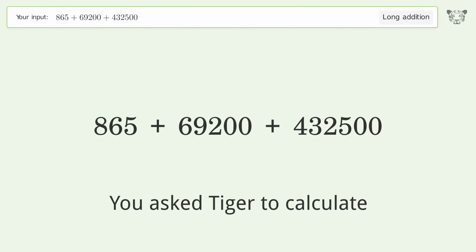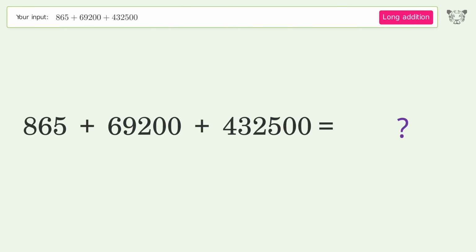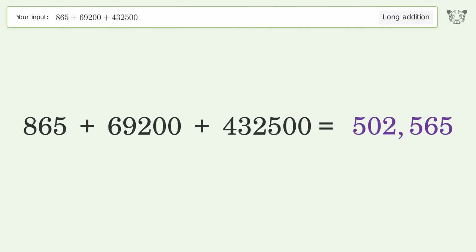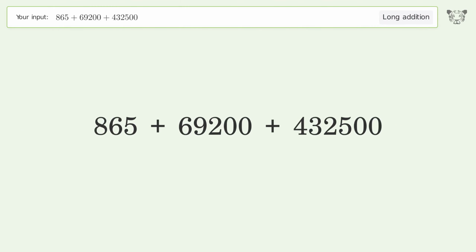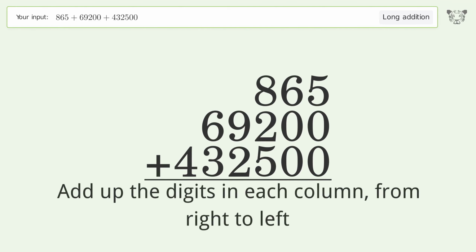You ask Tiger to calculate. This deals with long addition. The final result is 502,565. Let's solve it step by step. Rewrite the numbers from top to bottom, aligned by their place values. Add up the digits in each column, from right to left.